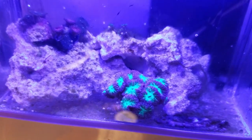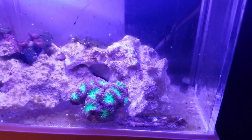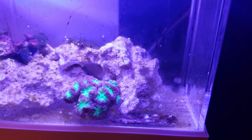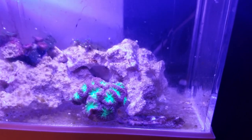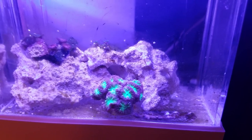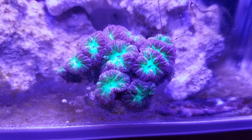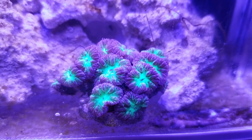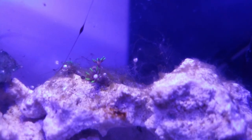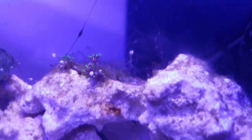Let me switch over to pro mode so I can get some better shots. For anyone wondering what I am using to cut the blues, this is a Samsung Galaxy S7 in pro mode with the white balance set to 10K. So the Blasto is doing awesome. This is probably the only thing that's really thriving in here, I feel. But the algae is just taking over. Right now I have three little GSP polyps, but as you can see, the algae is just everywhere.